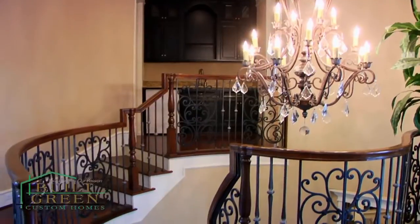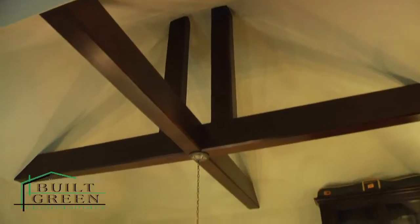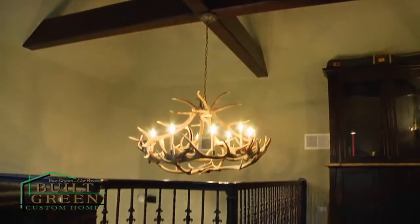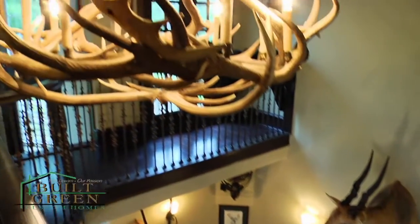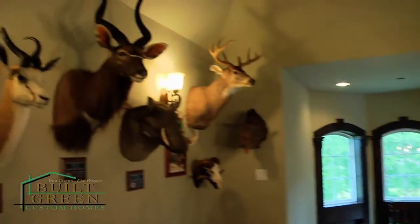Combines everything you guys like, as well, the hunting and the chandelier, it's all elk, the bone. Oh, that is beautiful. Is that a hand piece you picked out? I was window shopping one day and I saw it and I was like, you know what? I'm going to buy that for my home. I think I have a spot for it.